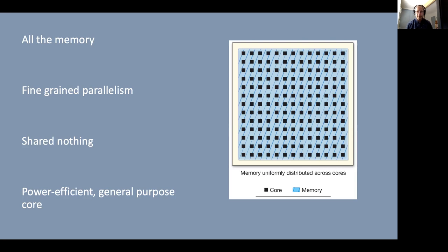It's a distributed memory architecture, taking a hint from what is now the proven best method from high-performance computing. We have shared nothing. These processors are completely independent, MIMD. They have only their local memories. They send messages to one another when they have to communicate. We have a power efficient general purpose processor core, 800,000 of them.